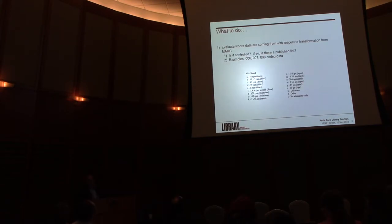So, with all of that said, we started looking at our data set and saying, what can we do about all of these anonymous resources? And we identified three areas, or we could categorize the work into three different sections. Number one, evaluate where the data are coming from with respect to transformation from the MARC. Is the data in MARC controlled? If it is, is there a published list already that we could be taking advantage of and embed into the conversion process?